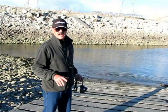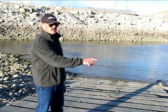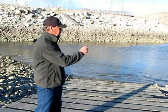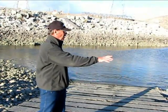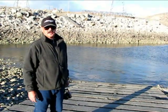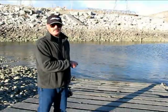And there have been times when I've found water levels so low that I've actually had to launch next to the concrete and come in and come out on the rocks over here. So it's a good idea to check the depth before you throw the boat in, because you don't want to get your trailer hung up on the bottom end of this ramp.